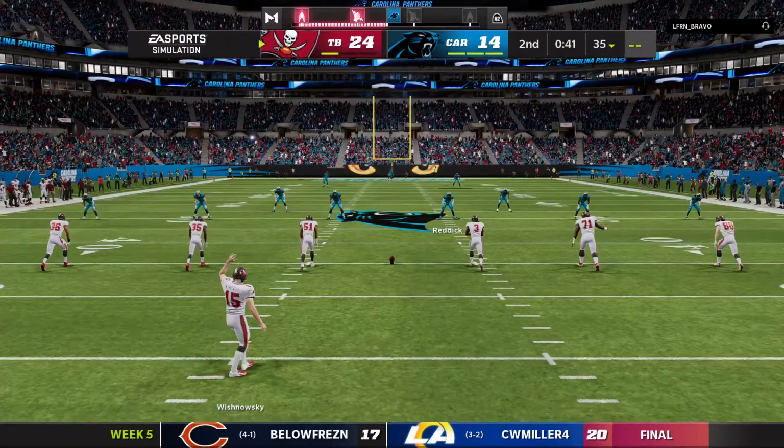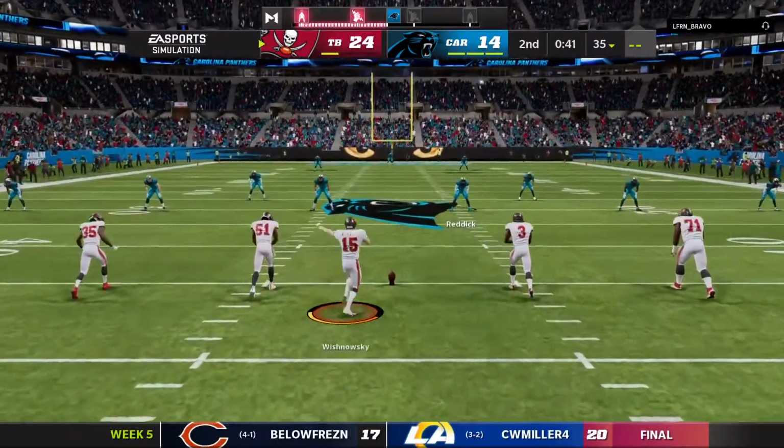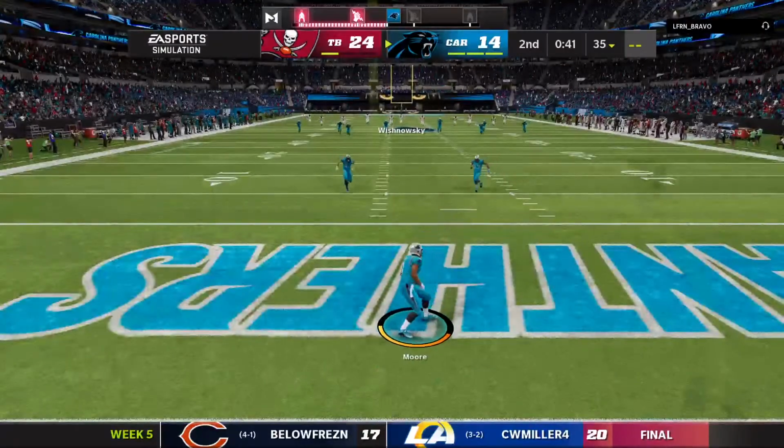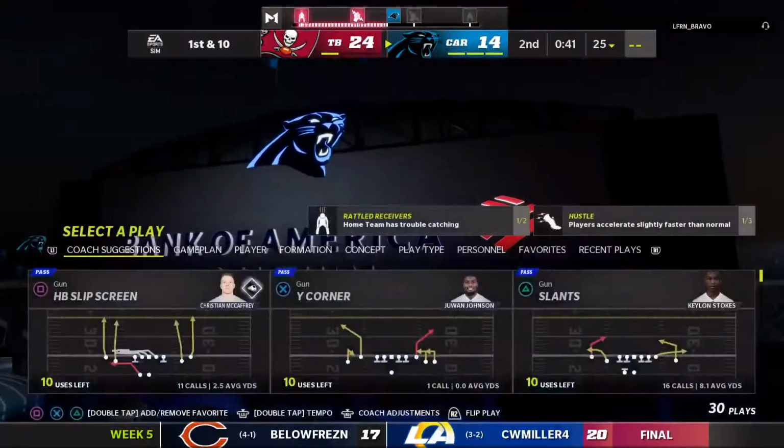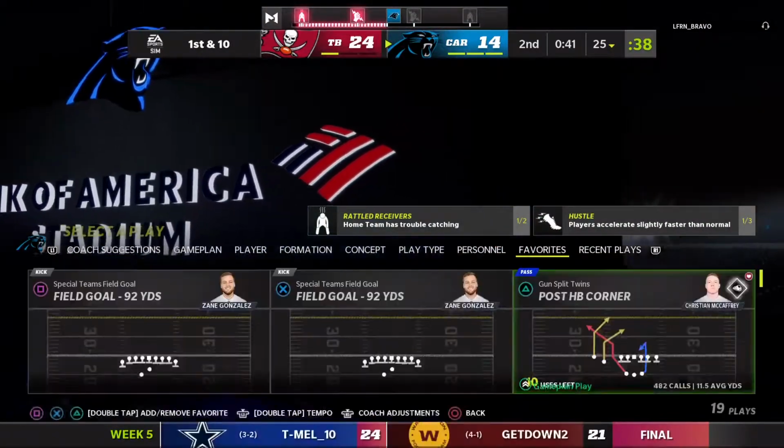Here is Wisnowski to put it away following the touchdown. And they will not get a chance to return this one as it's through the end zone for a touchback.